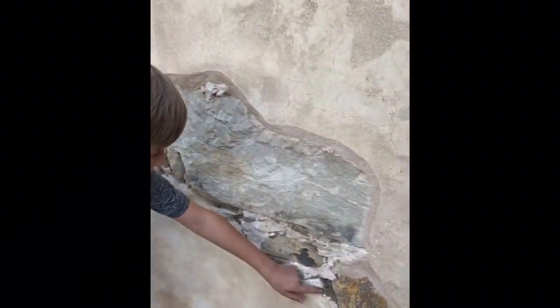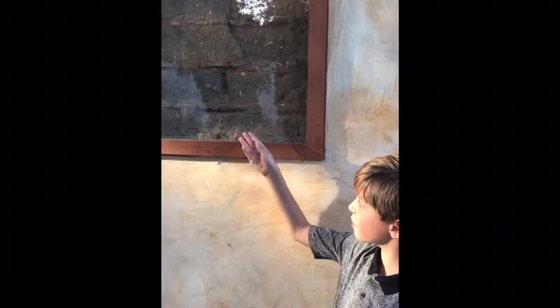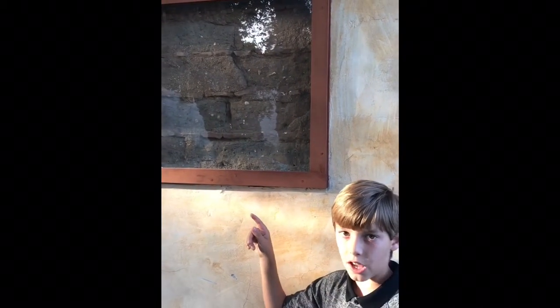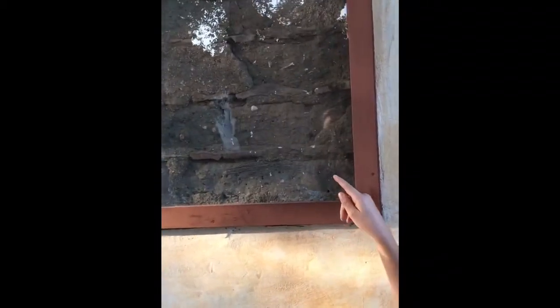Here's some adobe sticking through the sandstone now. Here's an example of adobe bricks when they're not covered in sandstone. Adobe is made from rocks, sticks, sand, and water, all baked in the sun. Adobe is the reason why the walls of the mission are 5 feet thick. If you look up close, you can see the rocks and the dirt mixed in the adobe.